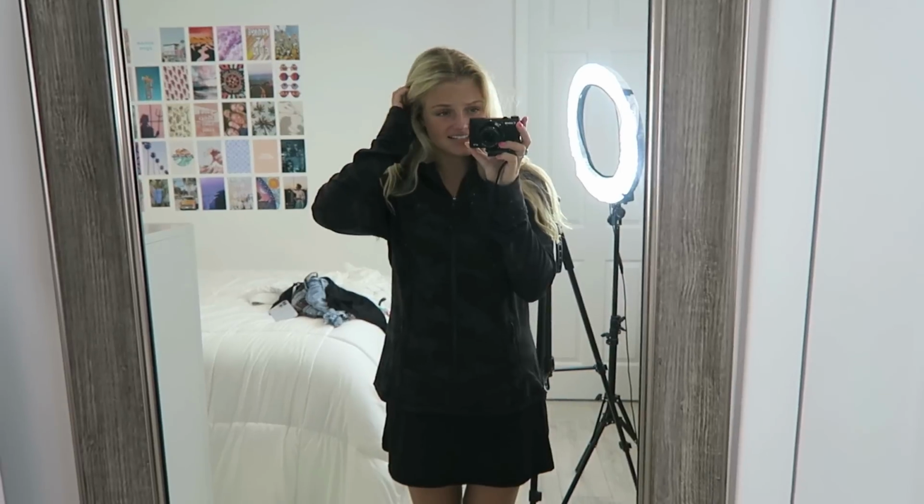This outfit has potential, if this jacket fit me. This skirt is so cute. And the jacket, I love this one. This is very cute. I love athletic clothes, so this is probably gonna be my favorite outfit because I love these jackets so much, and then the skirt's really cute. The lighting is not the best.